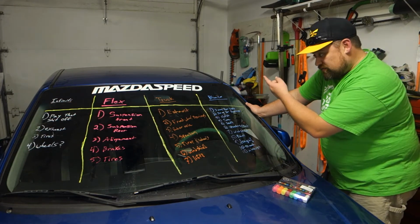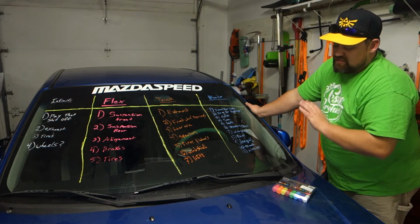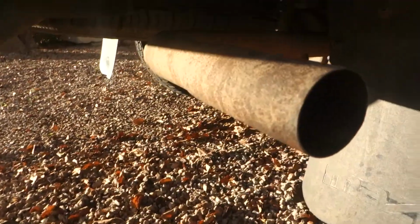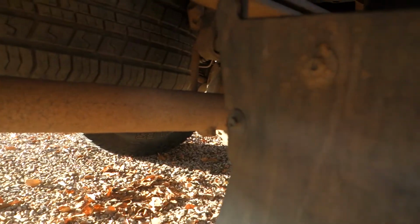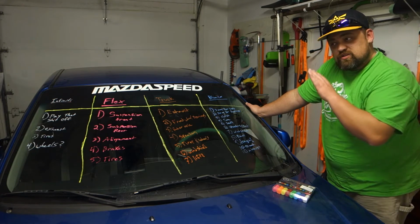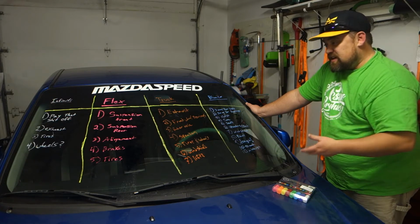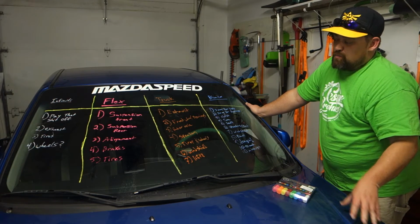And then moving on to the truck, the exhaust. I want to replace the exhaust. It is rusty, it is nasty, it looks awful. Not quite sure how far I want to go on the exhaust. If I want to do a full header back, if I want to replace the headers, if I just want to do a cat back. I don't know what condition the cat is in, the catalytic converter.